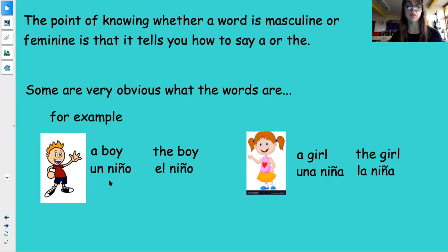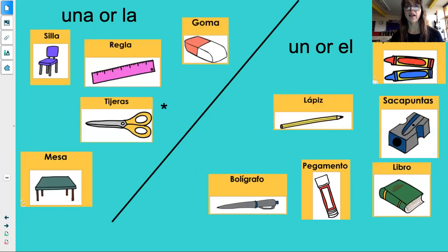So a boy, un niño. The boy, el niño. And a girl is una niña. Or the girl is la niña. Okay, there's the words for the, la, and el. And there's the words for a, un, and una. Okay. So I'm going to show you which ones have which the or a. So let me show you these.